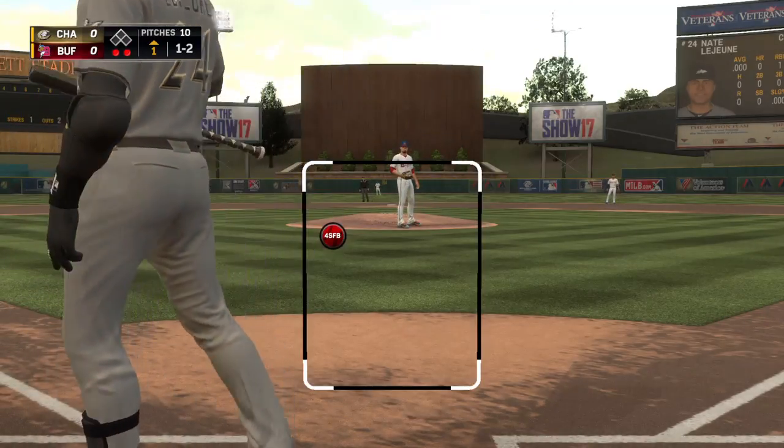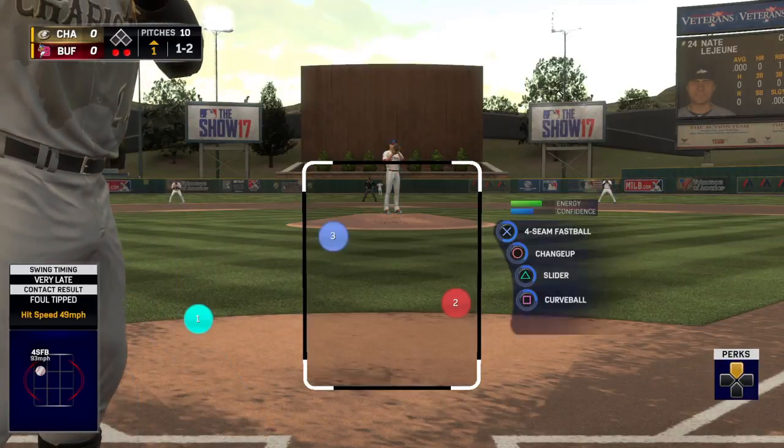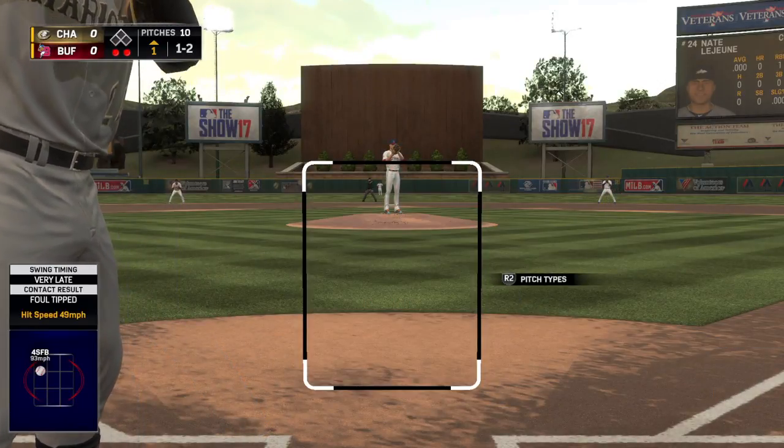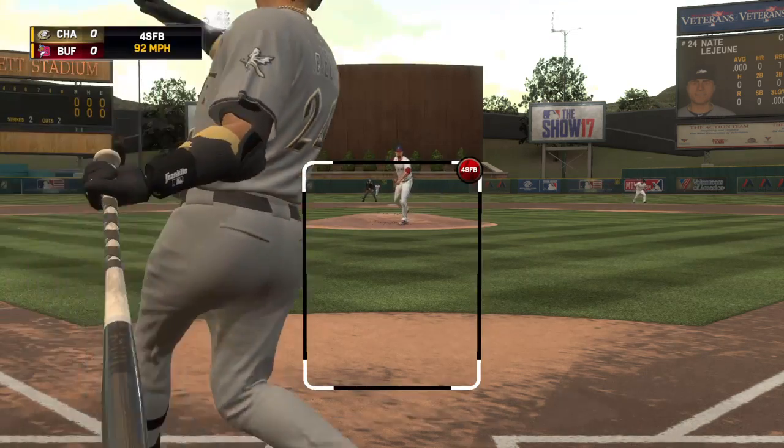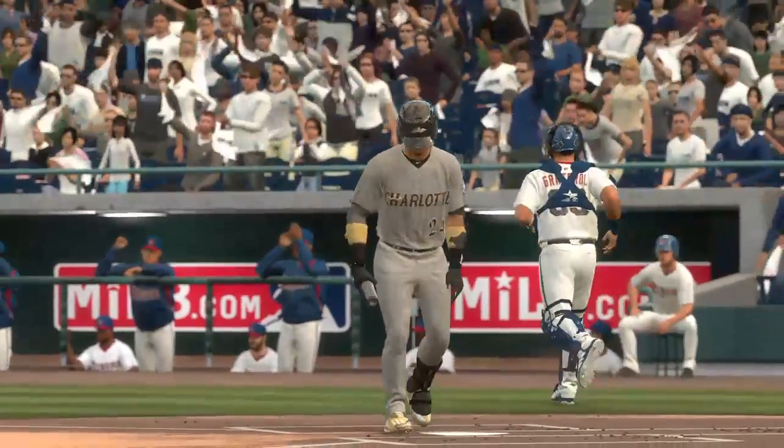And this is going to be a foul ball. One and two, here it comes. He got him. Lively fastball that time, and it puts an end to the inning.